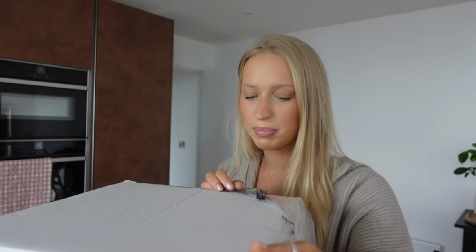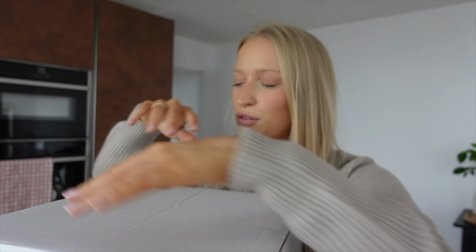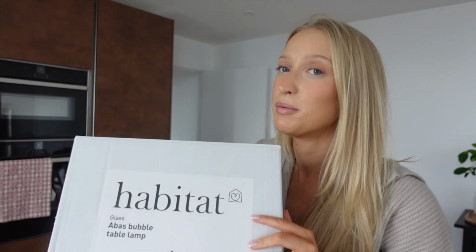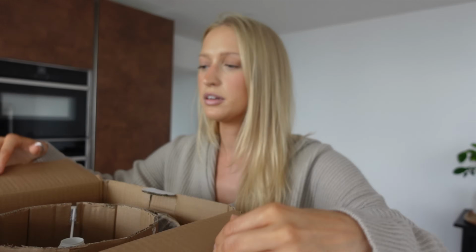We haven't had a lamp in this living room for as long as I can remember. I can't explain to you how excited I am this evening to put the lamp on, make maybe a hot chocolate, sit on the sofa, watch a movie. I just can't wait. So let's really hope the bulbs fit. This, by the way, was £37, which I feel like is pretty good.